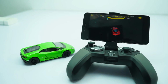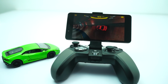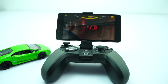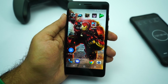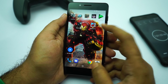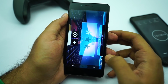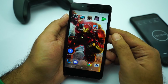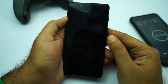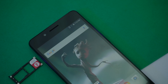Now the next reason to buy this phone would be the performance. This phone comes with a Snapdragon 425 processor. Yes, it's an entry-level processor and it's not all that powerful. But this one comes with pure stock Android and with good memory management. So as long as you're using a very limited number of apps and those apps are still in memory, you will have a much smoother user experience. So at the end of the day, it's not just about the processor, it's the combination of processor, good memory management and stock Android.